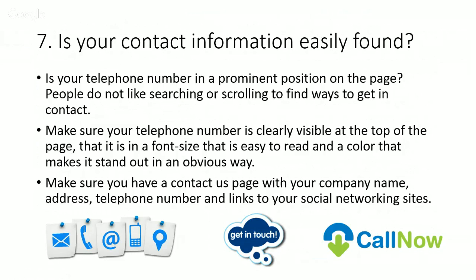And then for conversion, you want to make sure people can reach you. If they get to your website, you want your phone number prominently positioned on the page, and a link to contact you.